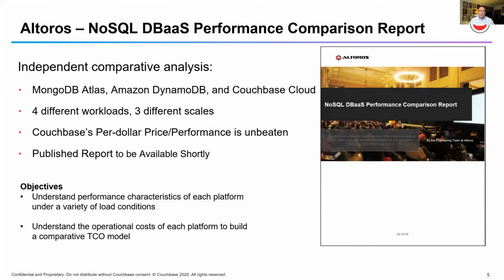So I'm kind of giving you the rundown of the product itself and the way that we've been describing it and bringing it to market. But what we're going to talk about today is some proof points of how Couchbase Cloud performs when it's measured up against its primary competitors.